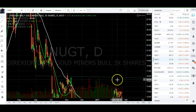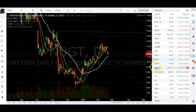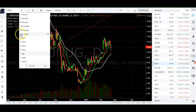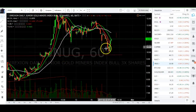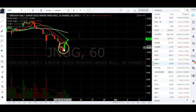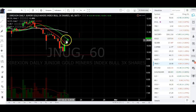Nugget, same thing, came back into support. Reverse head and shoulders, all doing the same thing. J-Nug. Let's see if we can find any reversal bars on J-Nug. There's a hammer, nice hammer. 60-minute chart, nice hammer right there. Came down in, confirmed it the next candle, got rejected by the 8, popped above the 8, got support.